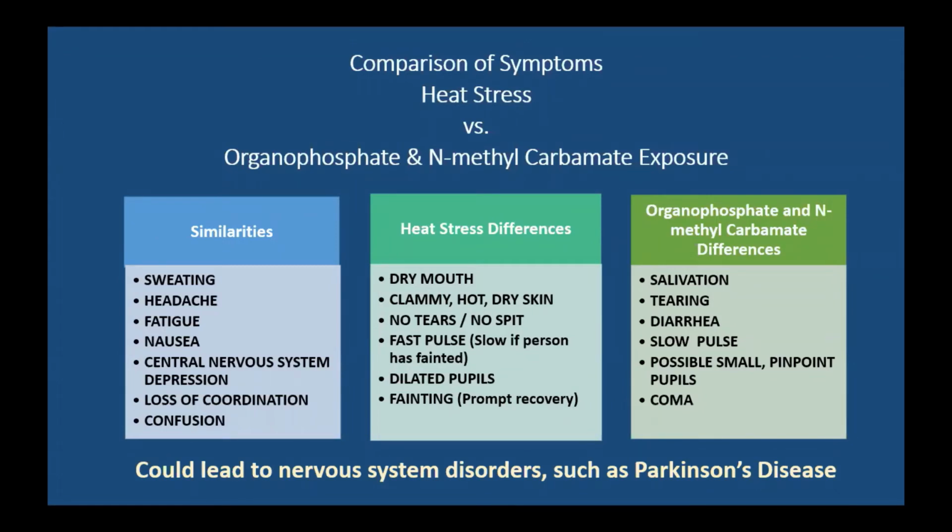Organophosphates, or OPs, and N-methylcarbamate pesticides are of particular concern because exposure might lead to nervous system disorders such as Parkinson's disease. It's important to recognize potential symptoms of exposure. Interestingly, several of the symptoms are similar to heat stress symptoms. The box on the far left includes the similarities: sweating, headache, fatigue, nausea, central nervous system depression, loss of coordination, or confusion.